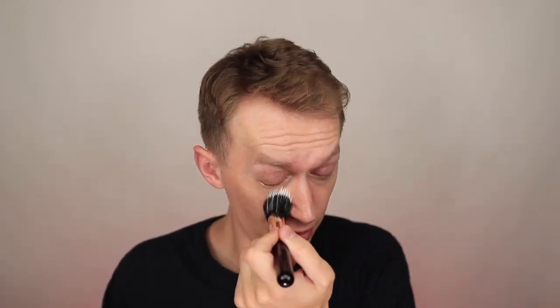Okay. Yeah, it's kind of sticky. Oh my god, so fast transferring to my finger. I did not expect that. Let the primer dry and let's move on and find our foundation for today, what we're going to use.